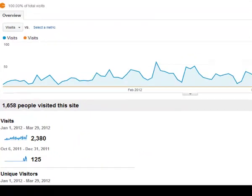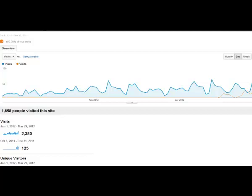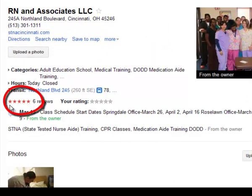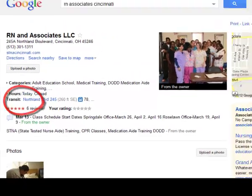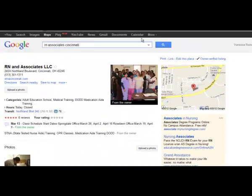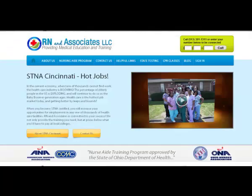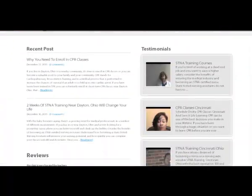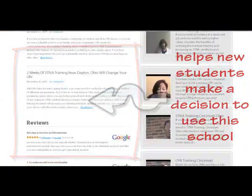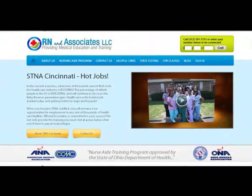But traffic is not the only measurement that we helped them with. We also assisted them with their school's reputation, and let me show you here on their Places page and their site. Now this is their Google Places page. As you can see, they have a 5-star rating for their school, as well as reviews that we helped them gather from their students. And also if we go to their actual site, you can see that we do feed those reviews into their site as well. So that's how we help them with their reputation management.